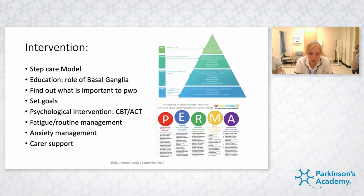Anxiety management, looking at relaxation, mindfulness, how they can reduce their anxiety as much as possible. But again, what's really important is their carer support, looking at who's involved around them, are the carers healthy, their well-being as well to be able to manage, and what other networks there are around it. And I think I'm going to pass on to Fiona.